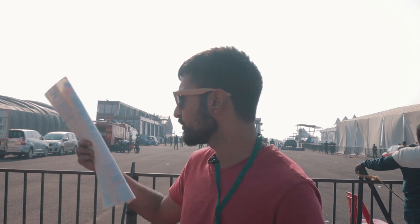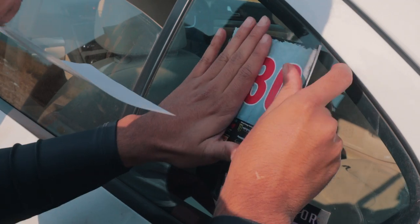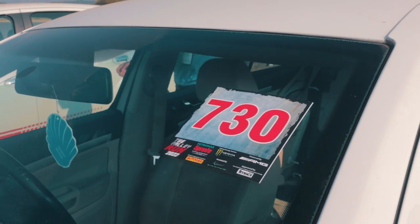Okay, so we are done with registration. After entering from the gate, you come here to FMSCI's stop and give your papers for the registration. And once you are registered and all your papers are valid, you get a number. You need to stick this number on your car, on the front and the back for everybody to see. And each number has a different color, either red or green.